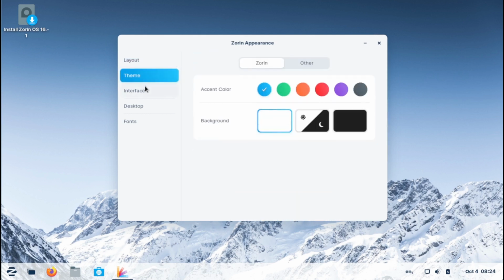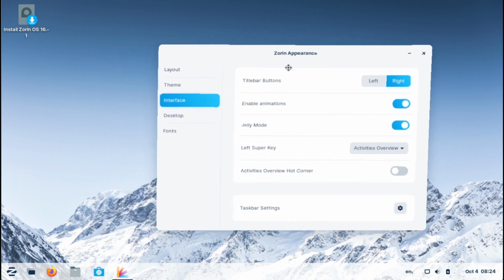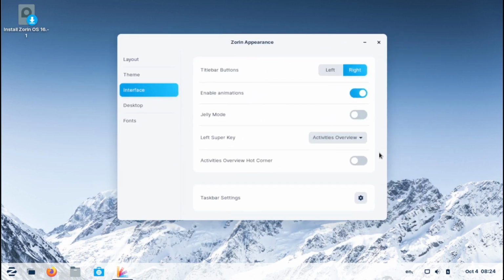And you can come here and change the themes. You can have a dark theme and so on and so forth. Then you have some options for interface. So you can really customize the desktop and the layout of what you see on the screen. Then there's something called jelly mode. So basically what this means is that if you are moving your windows, it'll be really a fun thing. So I'm just going to switch this off.